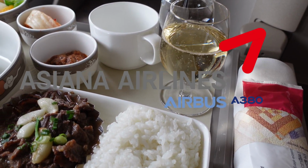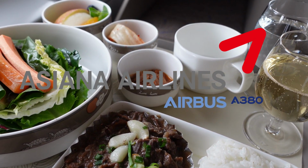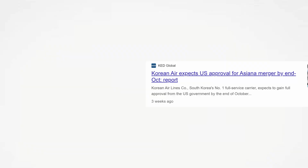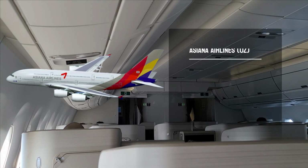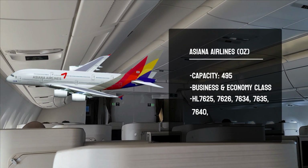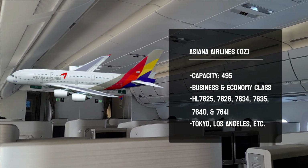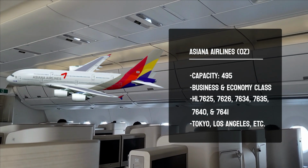Today we're flying on one of Asiana's A380s from Incheon to Narita Airport. As you may already know, Korean Air is poised to take over Asiana for good. This means you will not have a lot of time to fly on an Asiana A380 in the near future. As it stands, Asiana currently operates 6 A380s in its fleet. These double-decker Airbuses are primarily used for high-traffic routes such as the Tokyo Narita and certain European and American routes.